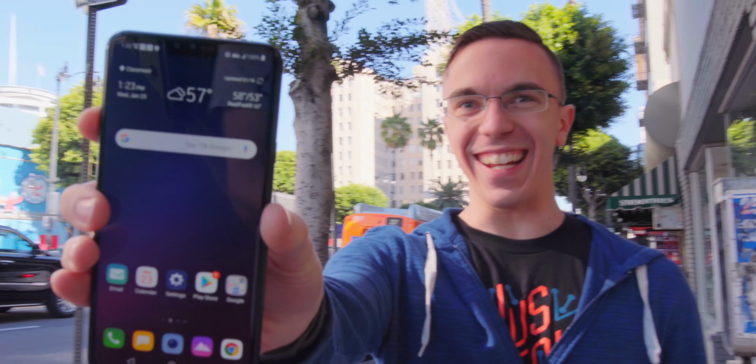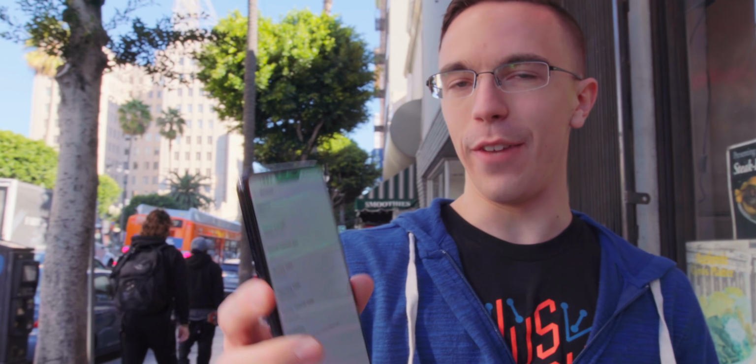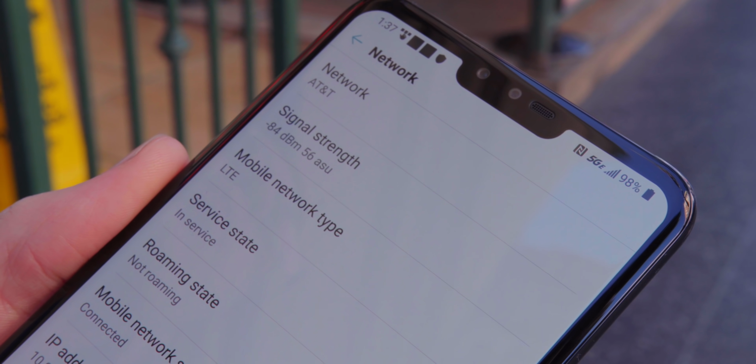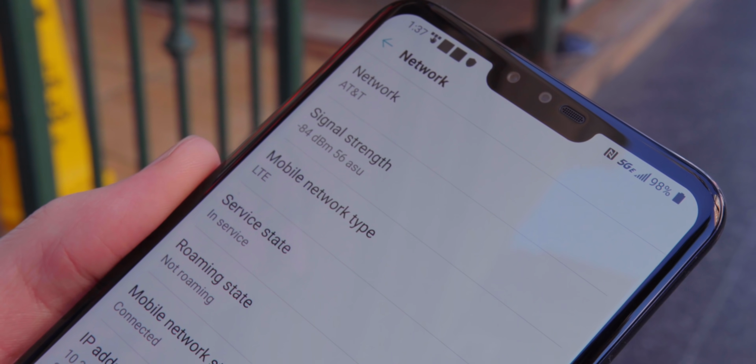So we're here in Hollywood to see exactly whether or not this is going to work. Oh, 5GE, we got it. I actually legitimately did not think that was gonna work. So what's really interesting is, if you look at the actual network page, even though it says 5GE, it still says LTE here because that's what it really is. I guess the first test is just to see how fast it is.